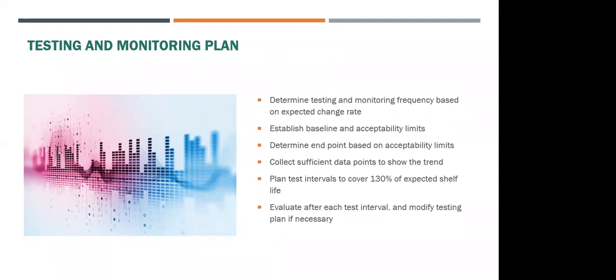We need to test beyond the expected shelf life. So you want to have that buffer ensuring product is acceptable beyond that listed shelf life. A lot of times 130% is used. So we use that for refrigerated studies, depending on the temperature of refrigeration that we're holding at, testing beyond that expected shelf life. And then after each test point, we evaluate results. So we look back to the specs or the acceptability limits that we set early on, and we determine, do we need to make any changes in the study based on what we're seeing?